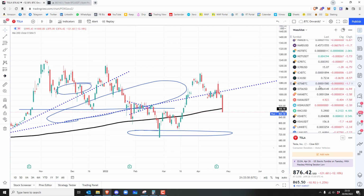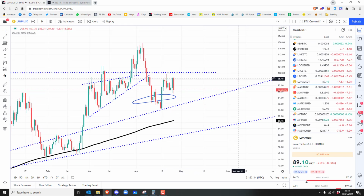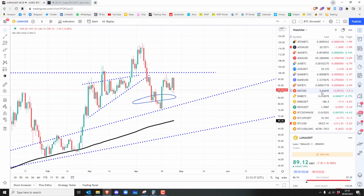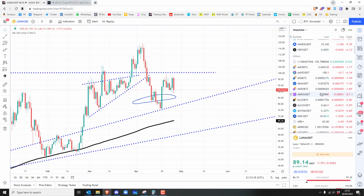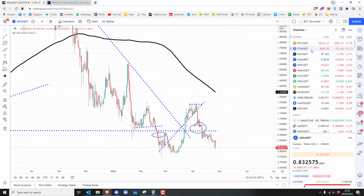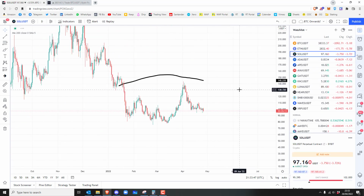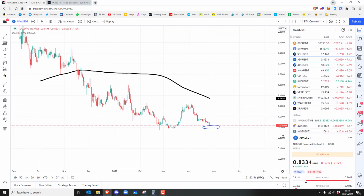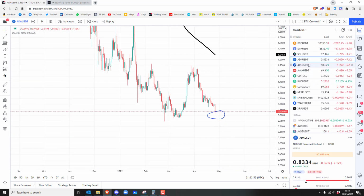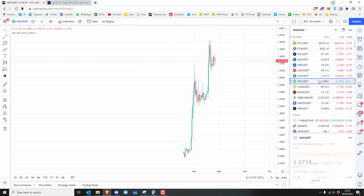I remember drawing some circles, some little holes. Was it that one? No, I'll have to go through the list to find them. But yeah, some white holes which seemed quite far away are starting to be filled. Oh yeah, the ADA one. That hole is now being filled. Where else? Yeah, GMT.